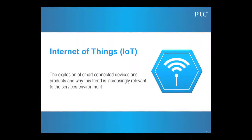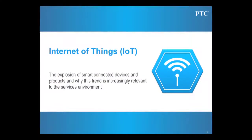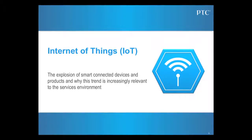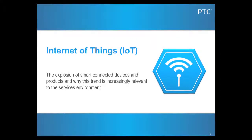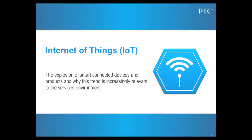So that kind of leads us to Internet of Things. Understanding the asset, I think we'd agree, why don't we leverage that device that's tweeting at us constantly, telling us how the customer's using it, telling us how and which features are relevant, what conditions it's being used in, what's the service history.